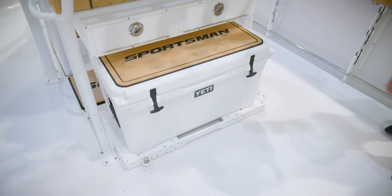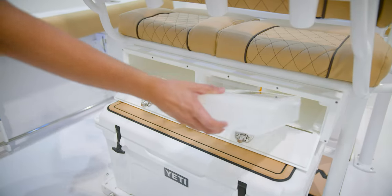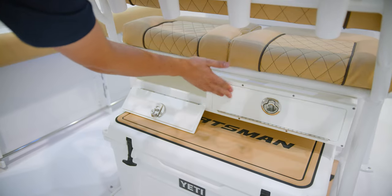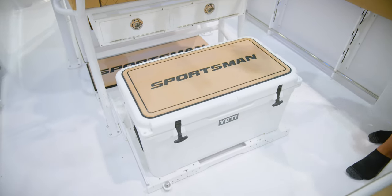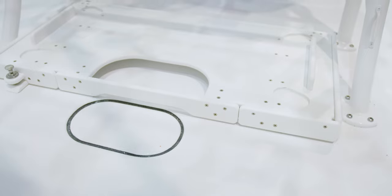The boat we are on today actually has two very popular options. First, the under-leaning post tackle storage, which includes two tackle trays and open storage. And the second is the slide-out track with the custom Sportsman 65-quart Yeti cooler. This option is also available without the Yeti in case you already own a cooler.